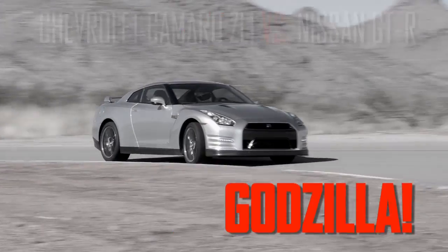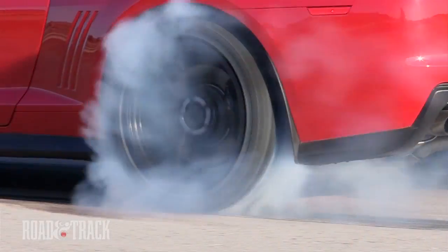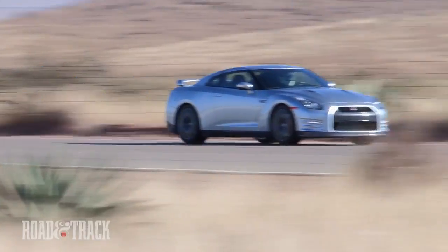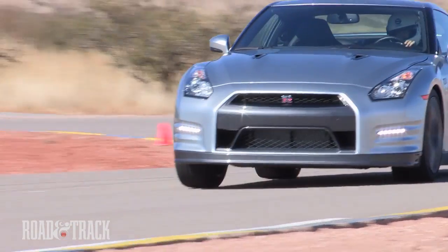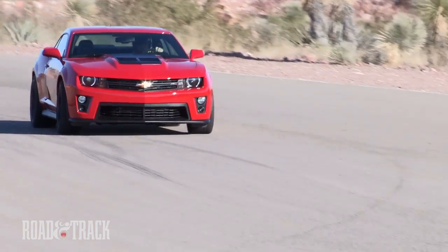Nissan GT-R. This is a power struggle. Between them is more than 1,100 horsepower. The ZL1, 580. The GT-R, 545. And they both try valiantly to put their excess power down. The GT-R with all-wheel drive, the ZL1 with performance traction management, PTM.